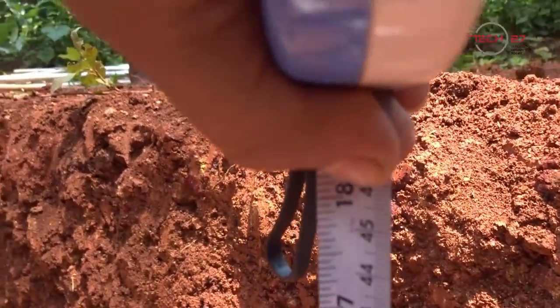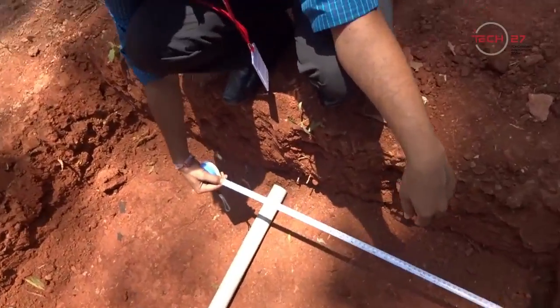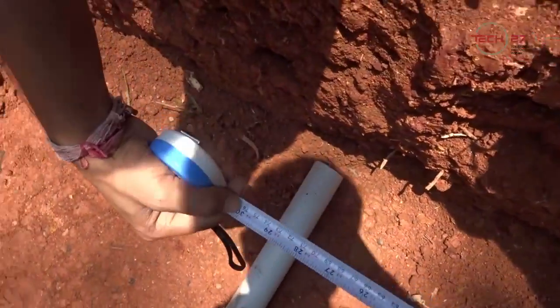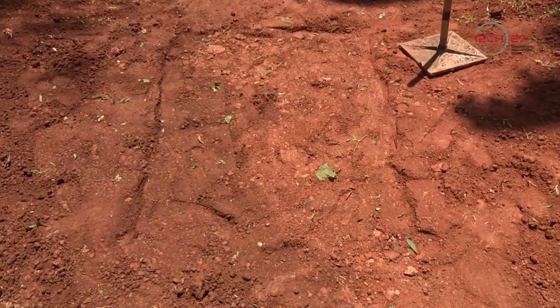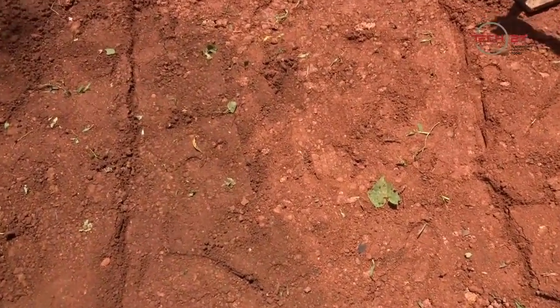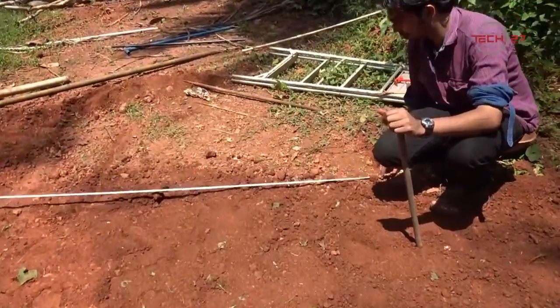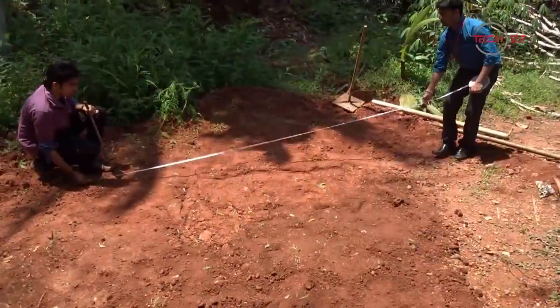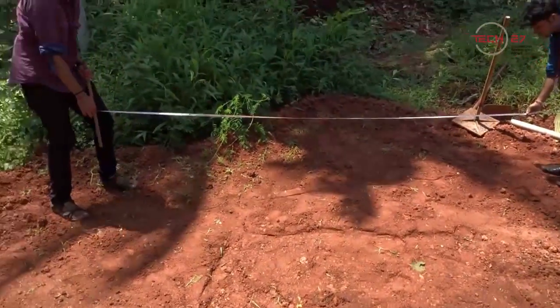Now, the third utility, a 4-inch PVC pipe, is placed inside the pit at a depth of 45 centimeters. The pit is now fully closed with soil. All 3 utilities are now completely buried in the ground. Using the GPR, utilities will be located, and the depth information will be cross-checked against the measured values.